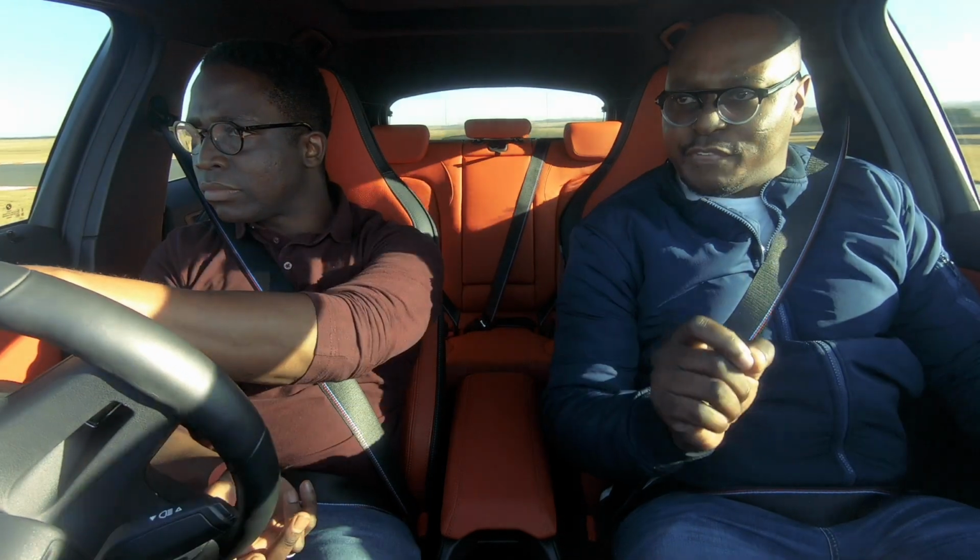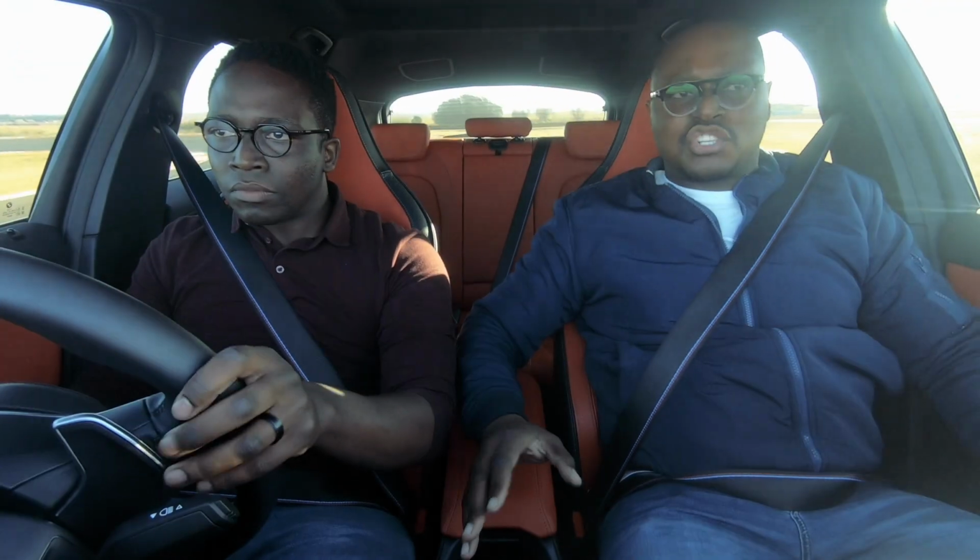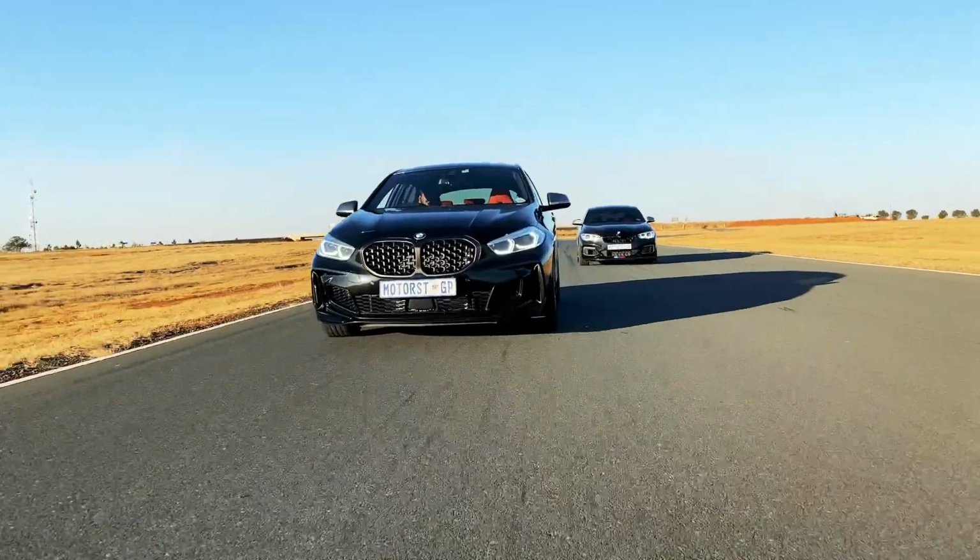For someone who does not want this car for the sporty element, who's going to just leave it and drive and carry it, then it's fine. But for someone who doesn't want that, just buy a 118. And the 118 is perfect. Yeah. And I understand. Here's the thing.